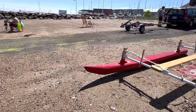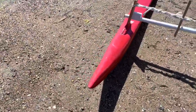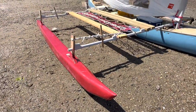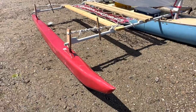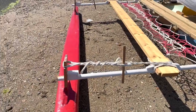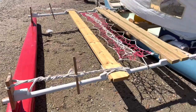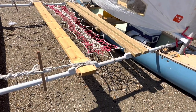What do you even call this? The outrigger. Ama, I think is the technical name. But that's all fiberglass, right? Yeah, it's foam and then it's like seven layers of fiberglass and epoxy. I know it works quite well because the whole thing kind of flexes, so when you're going over a wave, it doesn't stress any one part too much.